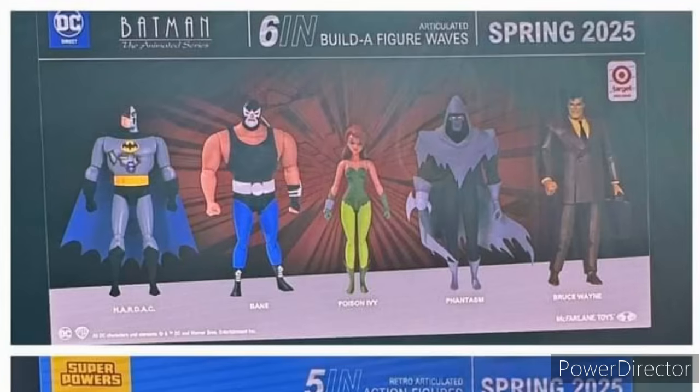I'm really excited for this wave. I'm really excited for this Batman the Animated Series wave. I'm gonna get each and every one of them.